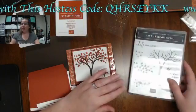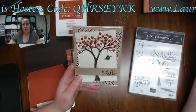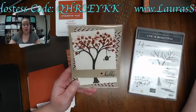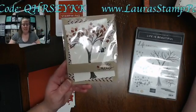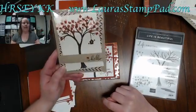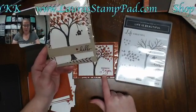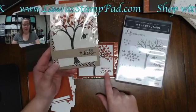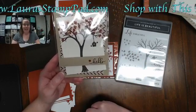So I also wanted to show you guys another sample that I did. Apparently Cajun Craze is my go-to fall color. But I did this card that you can see very similar to this one with the stamping of the leaves and everything. And then it uses that greeting hello. This one uses the greeting thinking of you. And it has the little birdhouse on there.